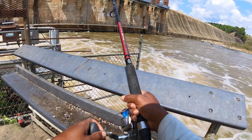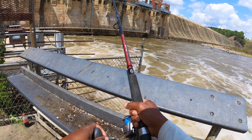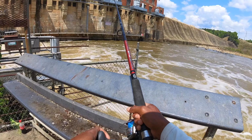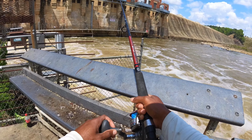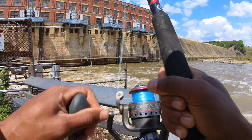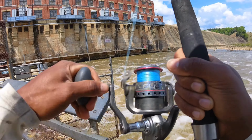These catfish are stacked up in here like crazy. All you're going to feel is like little taps. And this is a 10-0 circle hook. With those circle hooks, you can't really set the hook on them. So what I do is I wait for that bite, and then I reel down on them. You'll feel little pecks, little pecks. See how the rod tip went down, and I started reeling. You just reel, and that's when we got them, man.